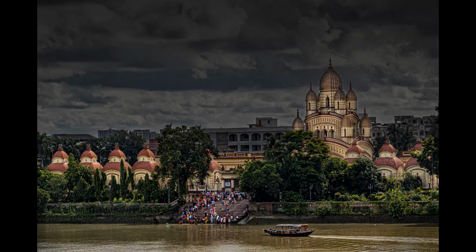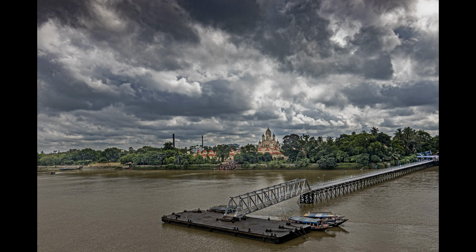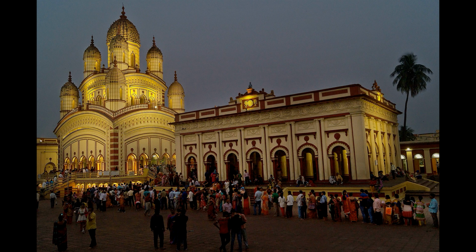previously known as Saheban Bagicha. Two paid parking lots, and hotels of all categories, from star category to budget hotels, are available in close proximity of the temple for the visitors' comfort. Currently, the temple is open from 7 to 11 in the morning and 4 to 6:30 in the evening. Please refer to the description box below to find out the visiting hours of the temple beyond the COVID period. Photography is prohibited within the temple area without prior permission.